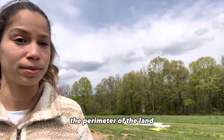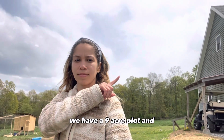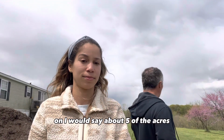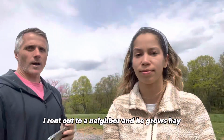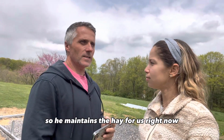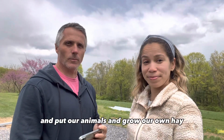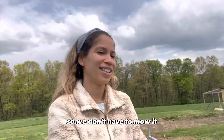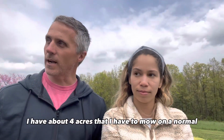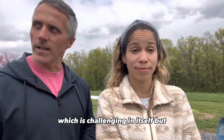What do we have back there? The perimeter of our land is a 9-acre plot, and about 5 of the acres I rent out to a neighbor, and he grows hay. So he maintains the hay for us right now until we start to take over and put our animals and grow our own hay. So we don't have to mow it. I have about 4 acres that I have to mow on a normal weekly basis, which is challenging in itself.